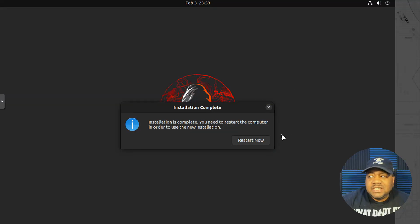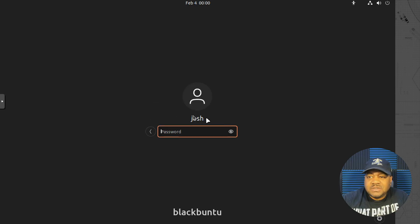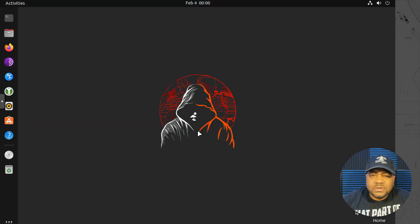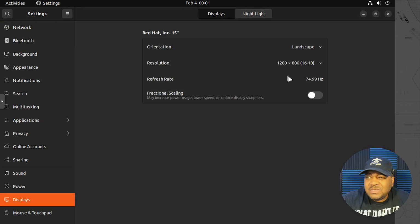Alright, cool. So as you can see, the installation is complete. It'll pop up with this little box. You just hit restart now, and I'll be back when it actually comes up. Alright, cool. So as you can see, just like Ubuntu, nothing different. So let's go on and log into this, and I'll fix the resolution, and then I won't go through the full desktop, because if you checked out my Ubuntu 22.04 video, it's pretty much the same. It's nothing really different.